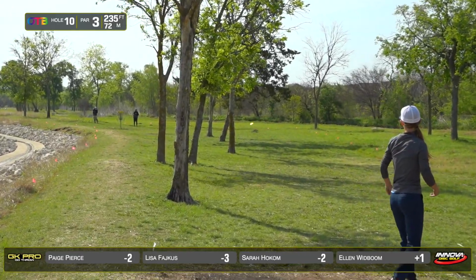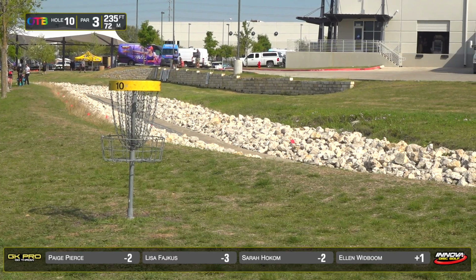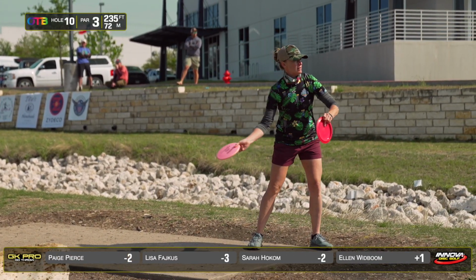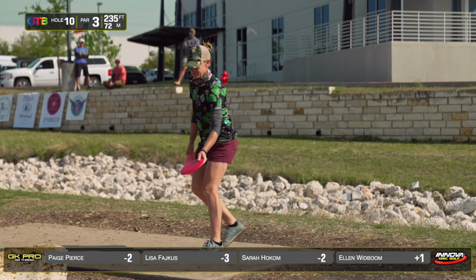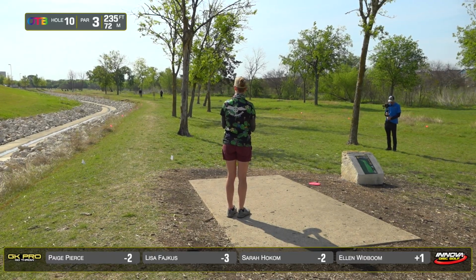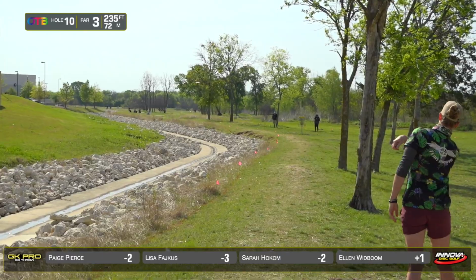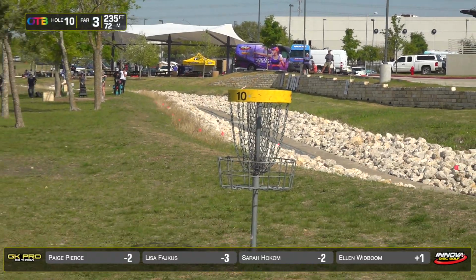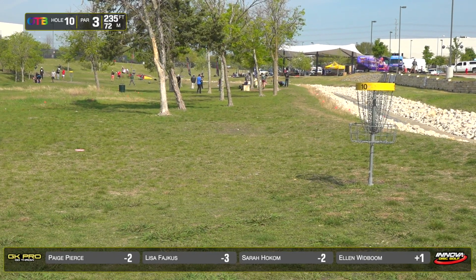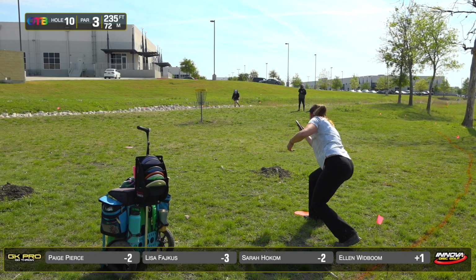Paige opting for the backhand skip. That's got to sit. That skips up and over that berm and out of bounds, unfortunately. Ellen also going with that sidearm. She opted for a gator, a very overstable mid-range. In position for birdie. I like that mid-range play because then you don't get that huge skip like you would with a driver.